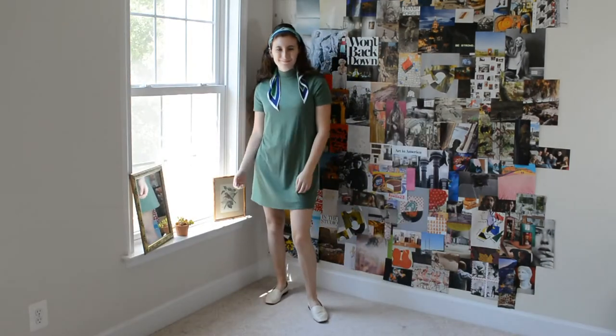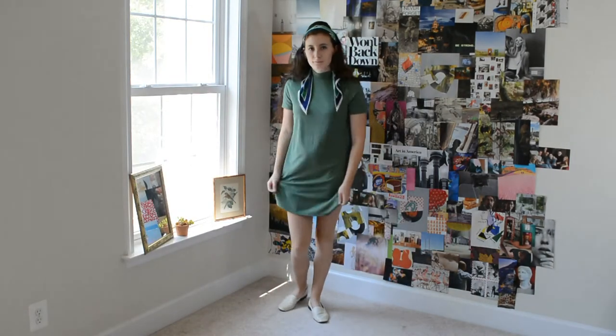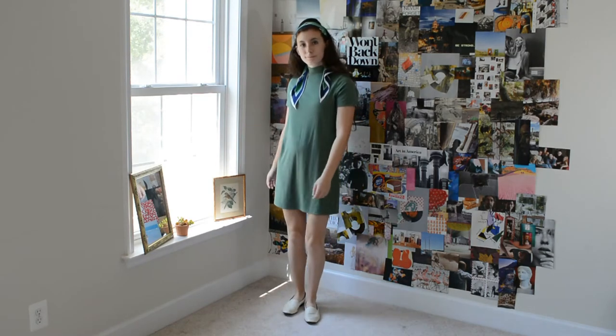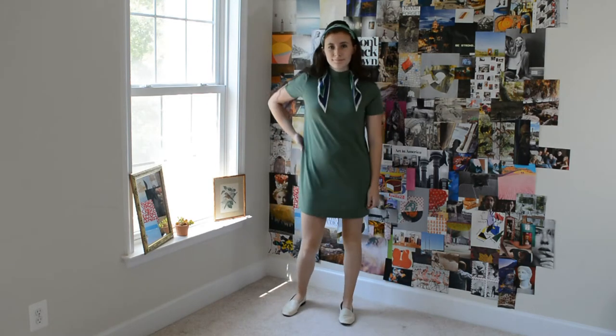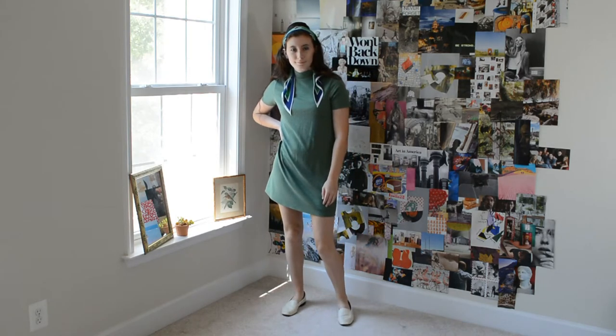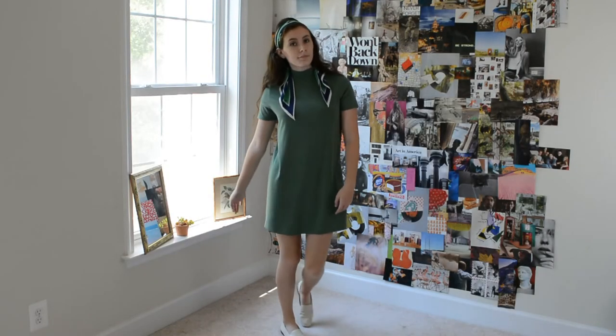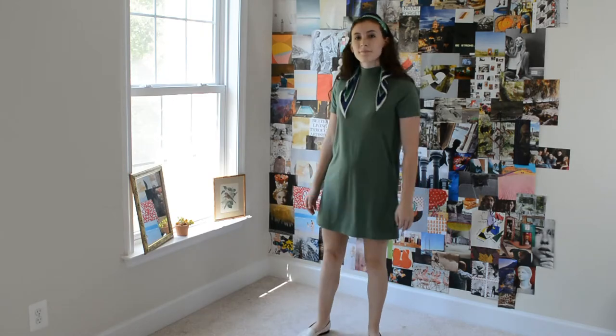The next look is this shift dress, and it's green, it's a mock neck, it gave off major 60s vibes for me. I added some little white shoes, and then for my hair I added a bump it, I added a hair scarf, I did the makeup like the 60s as best as I could, and I think it gives off some 60s vibes for sure. And the bump it is just making me laugh right now, but yeah, that's what they wore, so I had to make it accurate, you know.